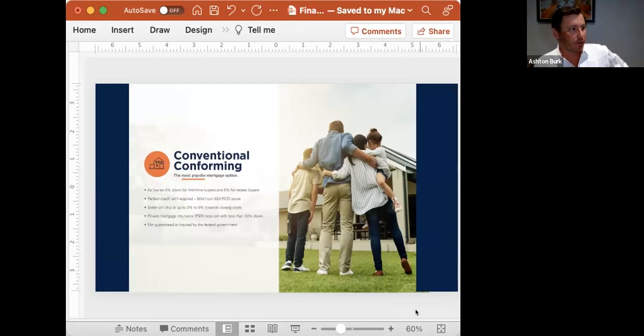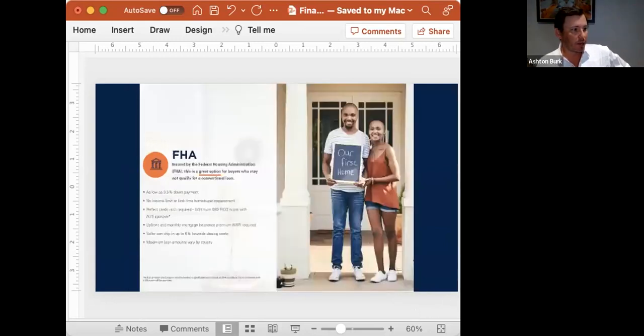FHA is insured by HUD. And this is really a great option for first-time home buyers that may not have great credit. If there is a client that just doesn't have great FICO scores, or if their debt ratio is really high, like Vanessa was talking about, you can go to a 57 on these. These are probably the most forgiving loans out there, but they all have their own little wrinkles to them.